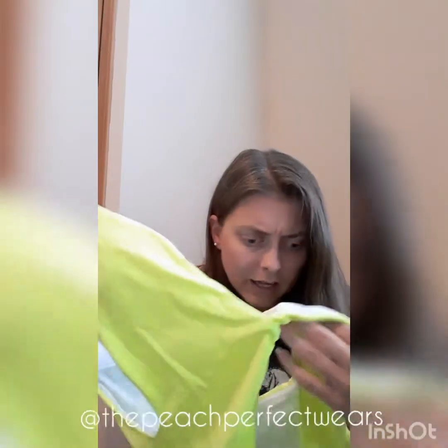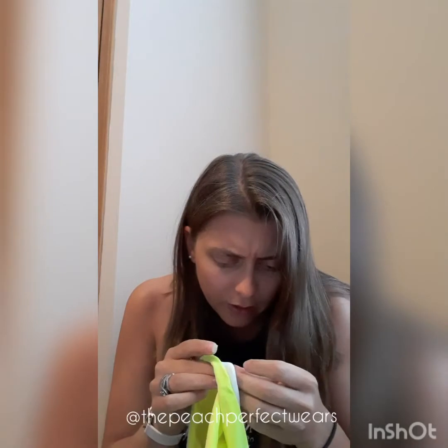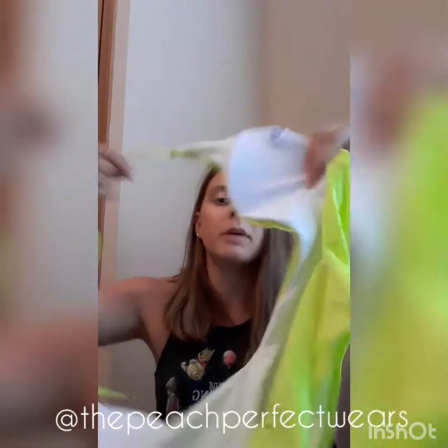So I'm really excited for this. I can't wait to try this one on for you guys. Again, same thing. They said go up a size, so I did get a large. I'm hoping that it fits okay, because I'm a little bit nervous it's going to be too big in the bottom area. I'm afraid it's going to be too big here.